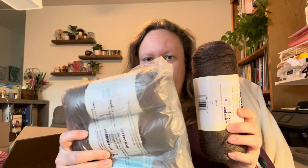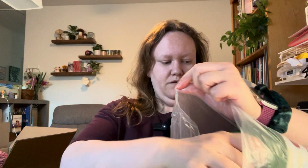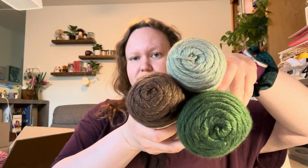Okay. So I've got 4 Caron Simply Soft in the color Taupe, which is really more of like a chocolatey brown. And then I've got 4 Caron Simply Soft in the color Dark Sage. And then I've got 3 Caron Simply Soft in the color Woodland Heather. And together, these go pretty well together.